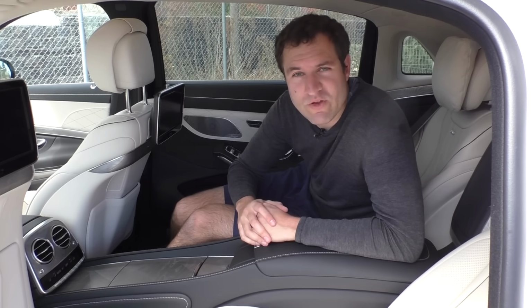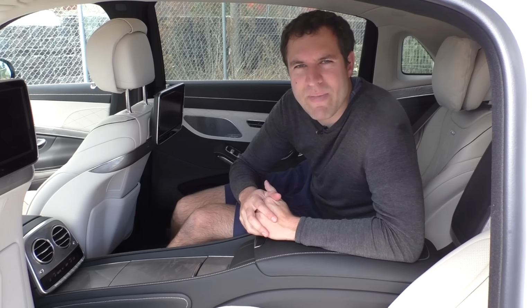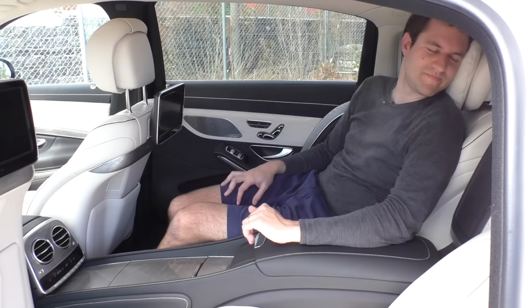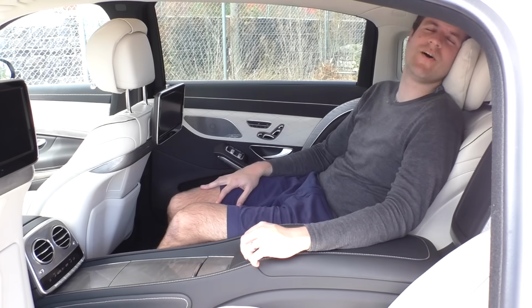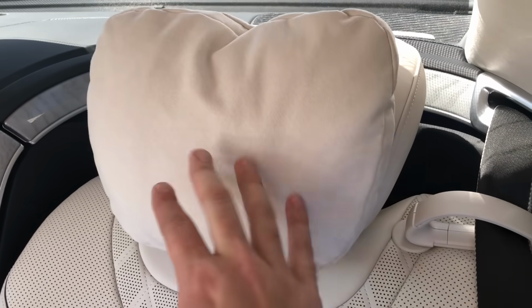Next up, a few other interesting rear seat details, starting with the headrests. Now, the headrests are very nice. They're power operated by that little switch on the door, but beyond that, they have pillows, like your bed. You lean back, oh, and then I turn on my ventilated seat, and really, it's better than my bed.